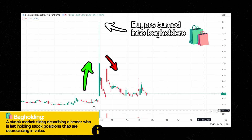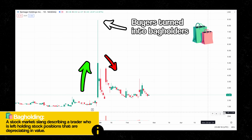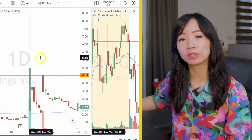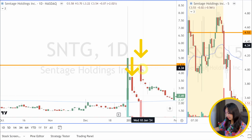This is commonly known as bag holding. The buyers are stuck holding the bag of unrealized losses at the highs. So guess what happens if the stock gets back to near those levels once again in the short term, like we did here on this day and this day?